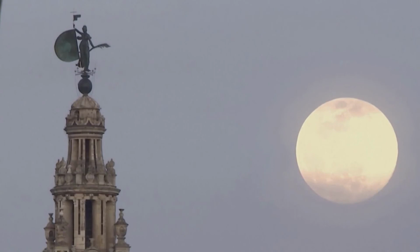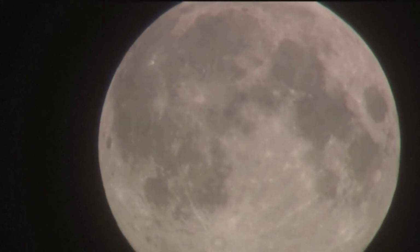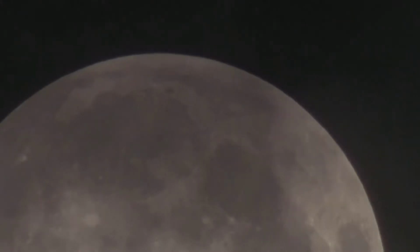Scientists say they determined the rock came from the moon after analyzing its chemical composition. To do that, they used rock samples brought back by the Apollo space missions to the moon.